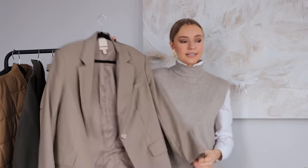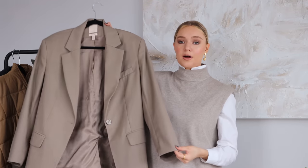Next is the spring blazer. I'm really hoping H&M bring this back. It's a wool blend one.